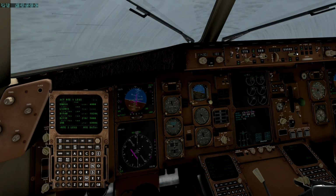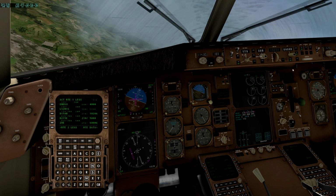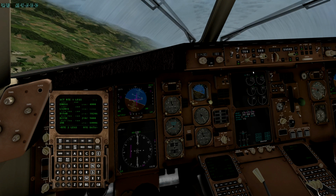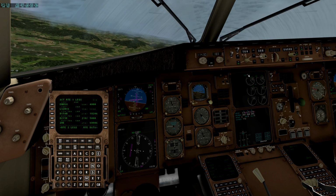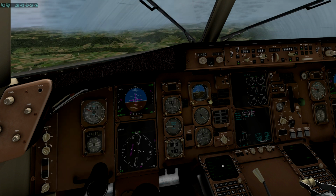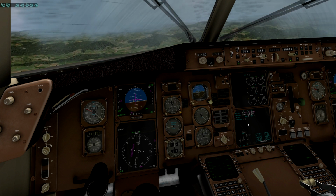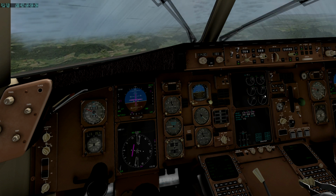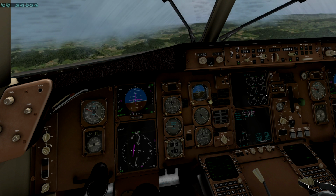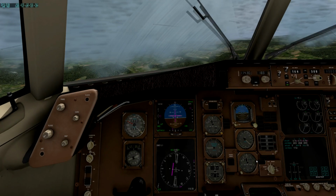Arm localizer. Once we come out of this turn, you see the localizer is active already. Just going to hold 4,000 now until we intercept the glide slope. Localizer alive. 12 miles out. Just watching the glide slope here now. Again, warnings all over the place because of the mountainous terrain here.